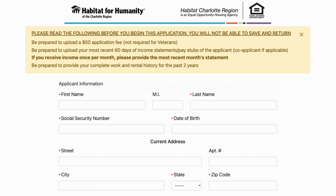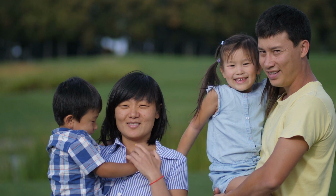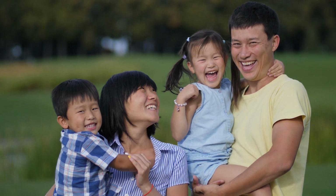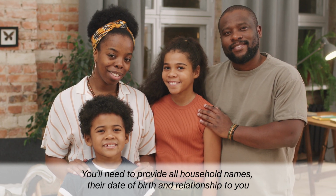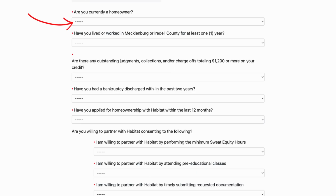First, you'll enter your personal identifying information: your name, social security number, and date of birth. Next, you'll add your current address. After that, you'll calculate your household size and enter it. To determine your household size, add up everyone who lives in your current household and then add yourself to the number. For example, if your household consists of you, your spouse or partner, and your 2 kids, your household size would be 4. Next, you'll answer several questions about your current housing situation, credit history, and willingness to partner.